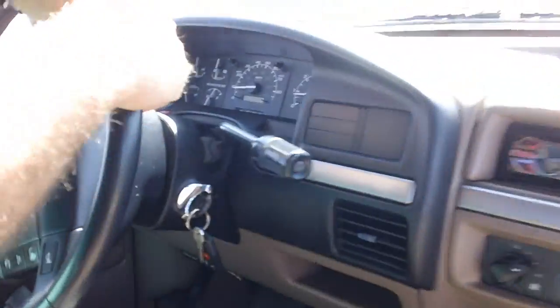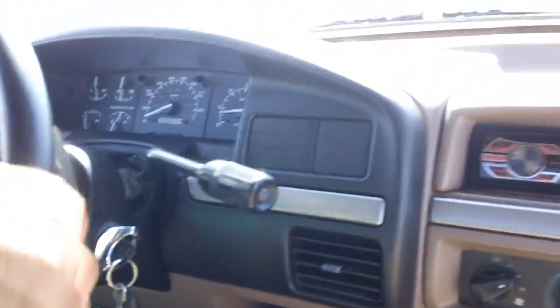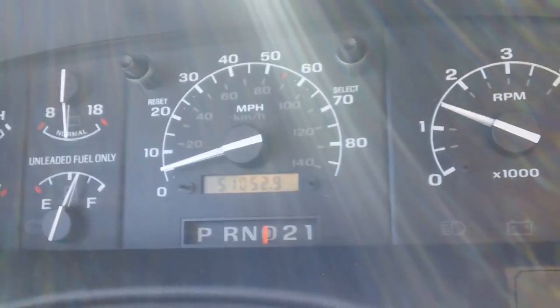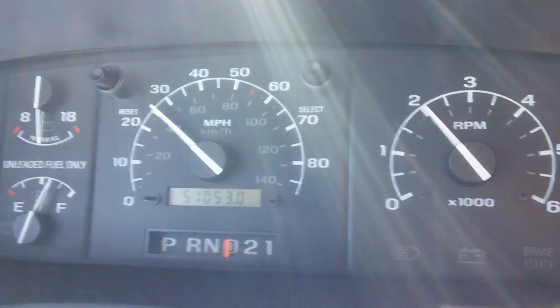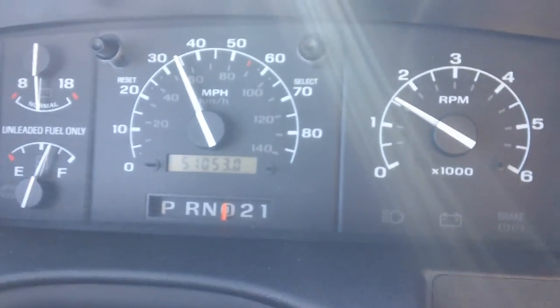The leather wheel is absolutely perfect. That is a perfect wheel. It's like brand new. Okay, we're going to start out. I'm going to turn this AC down. Here we go. First gear, that's second gear shift. Third gear, converter lockup.